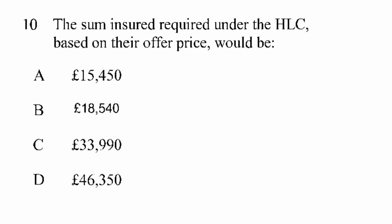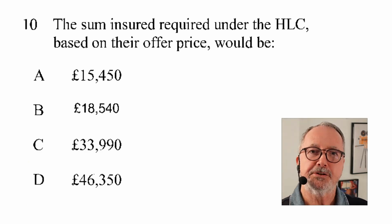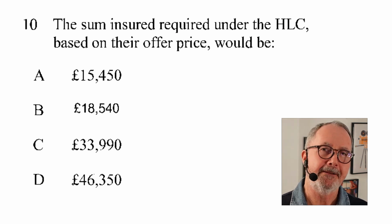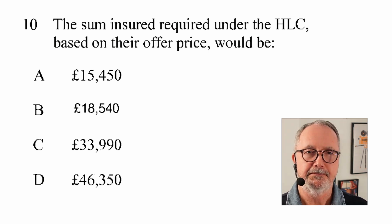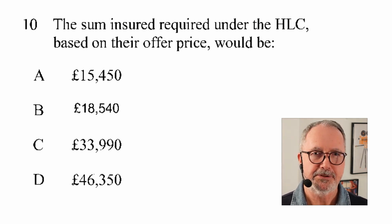Number 10. Let's pop one in there as well, shall we? Let's move me over here. Now, the sum insured required under the higher lending charge based on their offer price. Okay, we've got a very old-fashioned higher lending charge or indemnity guarantee calculation going on here, and it's giving us the sum assured. So that's the value of the policy that's going to be taken out.